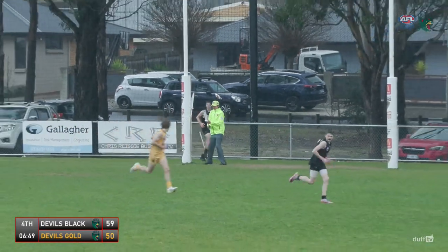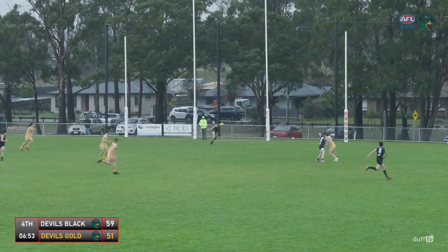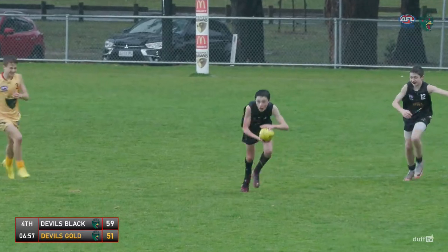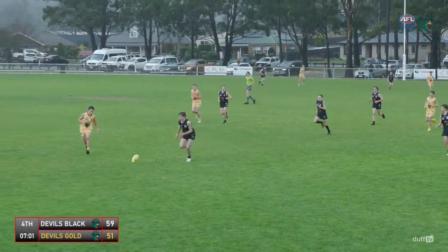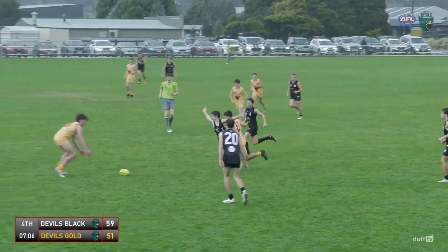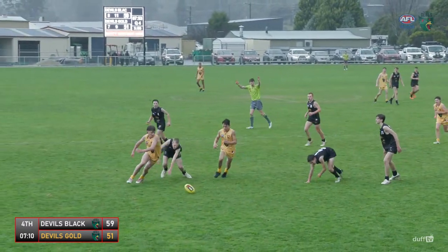And the Devils Gold are going to be looking to try and trap this footy in their forward half, although the Devils Black moved the footy on nice and quick. Comes to this open side of the ground. Beams has been able to pick it up on that left foot. Misses his target, although he's after it again. He misses the footy. He's got a bit of cramp, young Feisner, I think. No, he's after it again. Spills off the deck.